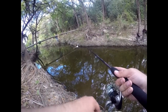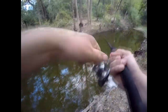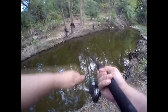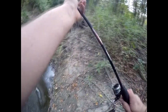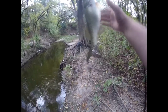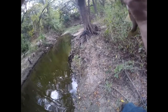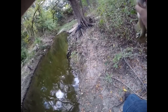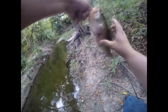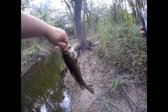Oh, there's a bite. Okay. This feels like the biggest one so far. Maybe not the biggest one, but it's up there with that first one. Hell, it might be the first one again. These, they're fat in here.